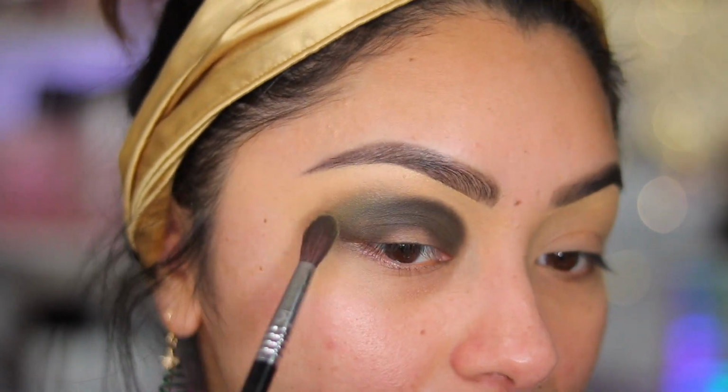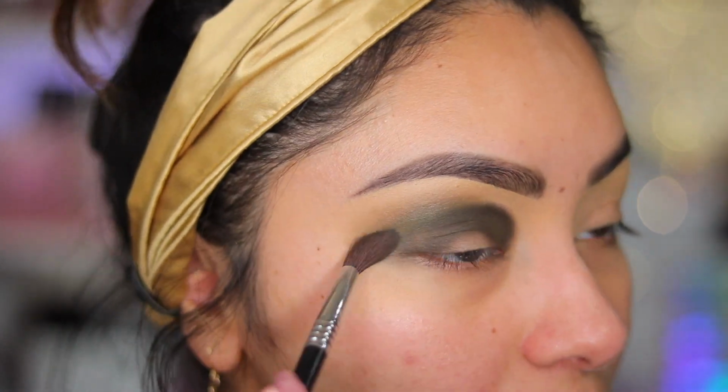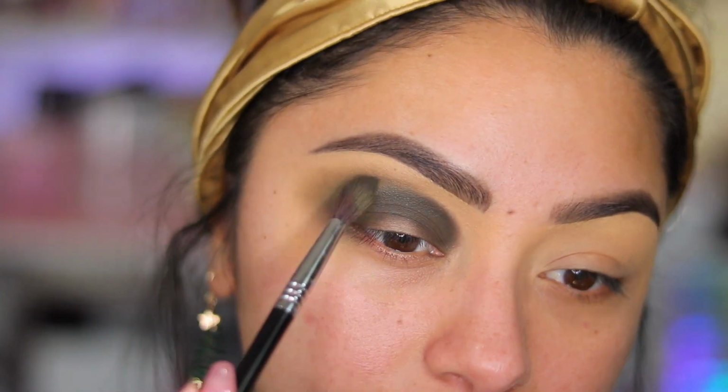What I am noticing is that it did start to get patchy with that dark shade, but we're just going to go back over it and continue to build up on the intensity to cover up any patchiness that we do experience.